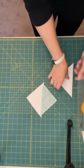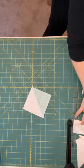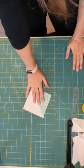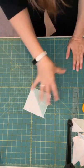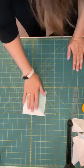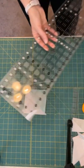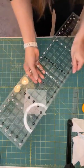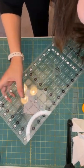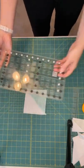So the next tip I have is, once again, since I might oversize, I trim down to size. And there are plenty of gadgets you can use. There's specialty rulers, there's rotating mats. All of those will help you. To trim your half square triangle though, all you need is a ruler that has a 45-degree angle. And I know that Annie's carries Creative Grids rulers, which I really like. And you can probably see those with the reflection. It's hard. I have a 45-degree here, I have another one here, and I have another one here.